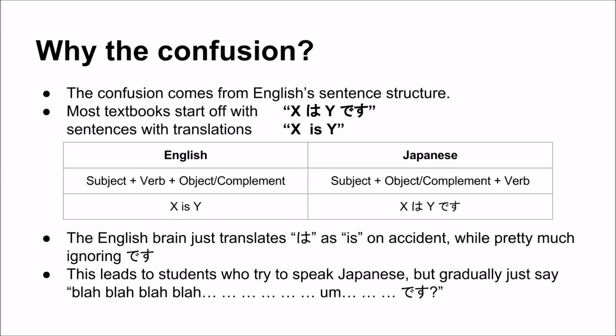Another reason why it's confusing for English speakers is that most textbooks start off with X wa Y des. Whoop, my mouse appears. X is the subject, while Y is the thing that it is. Des is the word "is," and it translates as X is Y. If you just line these up perfectly, look at what they think.